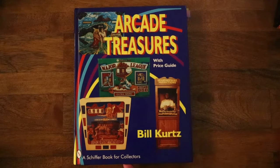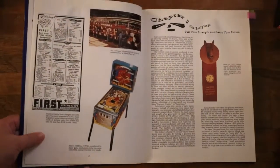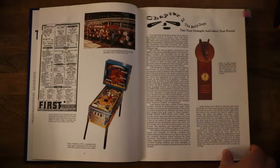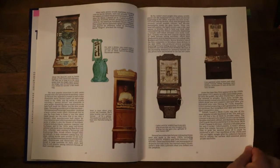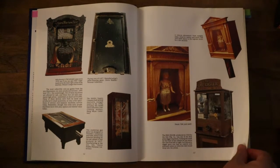Hey everyone! This time we are looking at Arcade Treasures by Bill Kurtz. This book was published in 1994 and covers the history of coin-op, basically games, but also some other amusement devices. It starts off in the late 1800s and runs all the way up into the 90s.